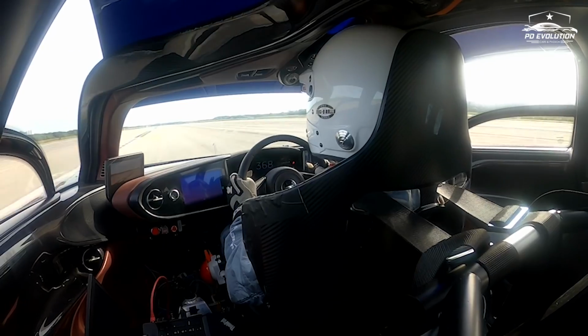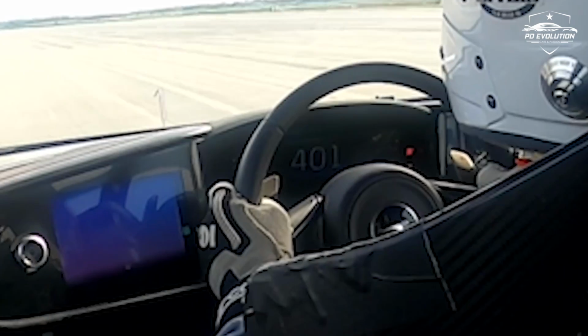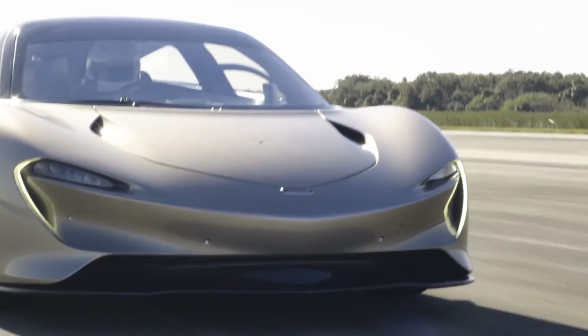Only 106 examples of the Speedtail will be built, with about a third of them going to owners in the U.S.